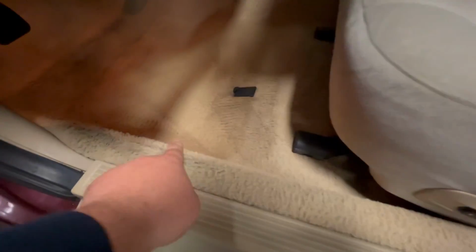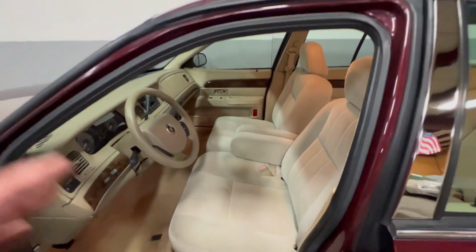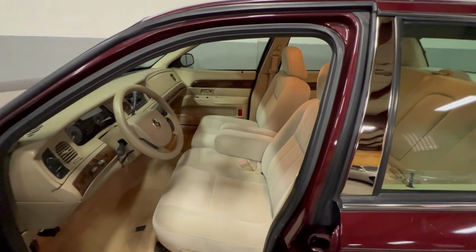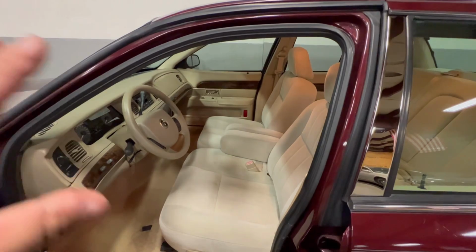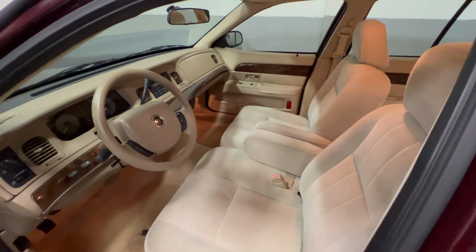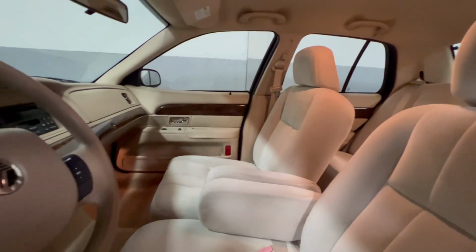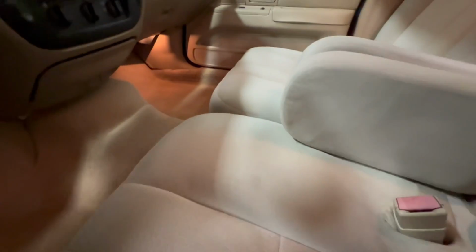It does have a little bit of staining on the carpet there. But one thing that I will say is this car does not smell like a smoker's car. If you've known me long enough, you know I've kicked cars out of here for being smokers' cars. I hate smokers' cars. No offense to any smokers out there, but you just ruin the car. This car does not smell like a smoker's car at all. So take that for what you will.